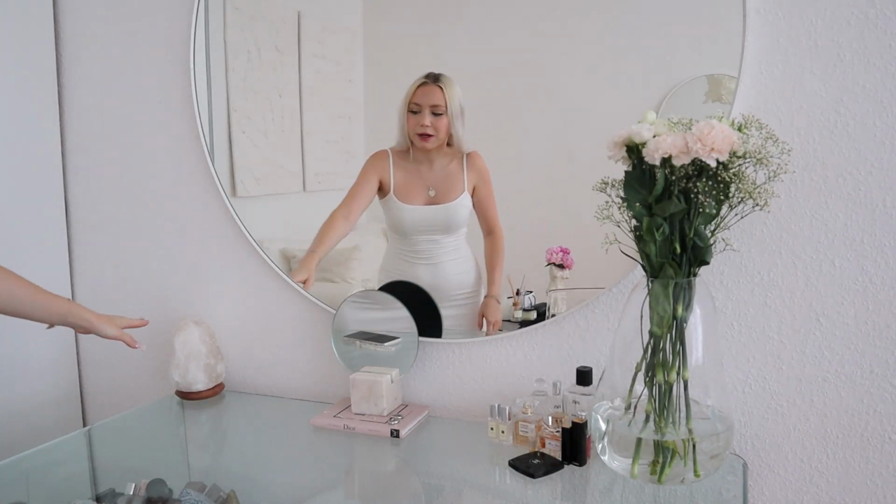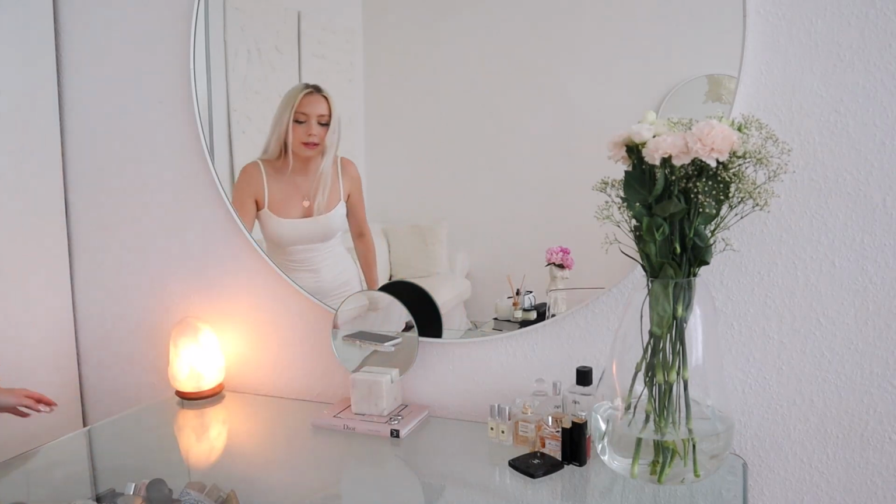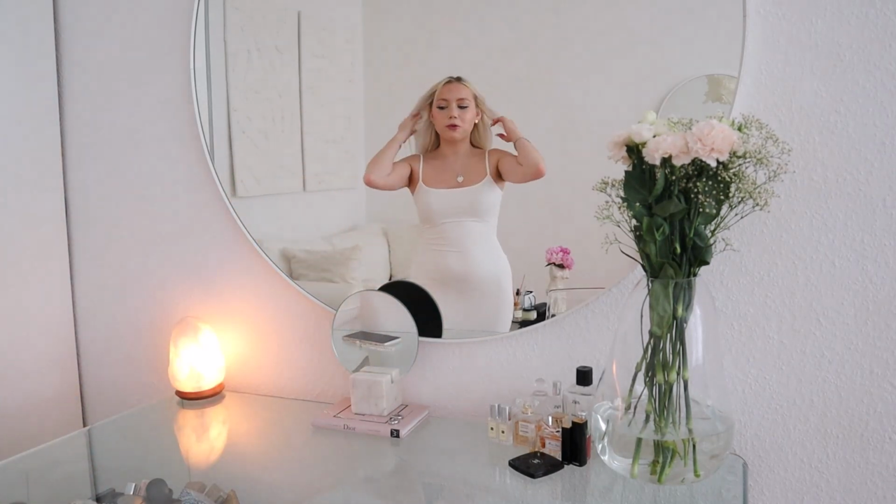My lamp over here I got from a friend. I really love it. I'll switch it on for you real quick. This is the light it gives off, and this is really beautiful, especially in the evening time, just because it creates this really beautiful zen atmosphere. It just feels very homey and very warm.